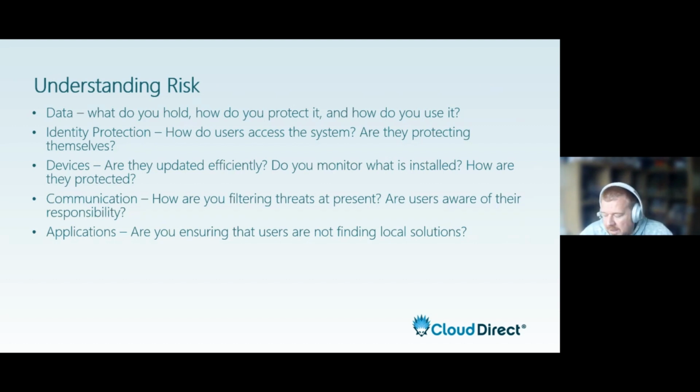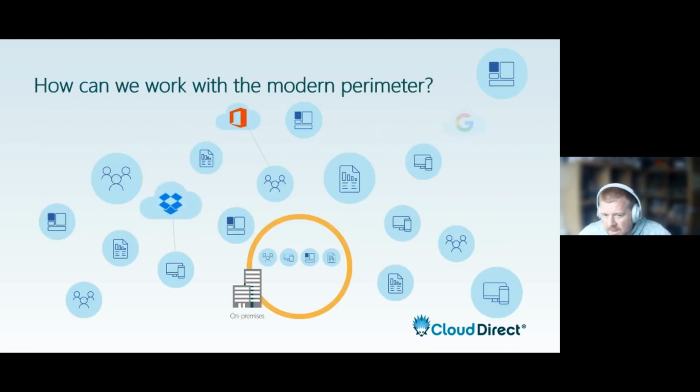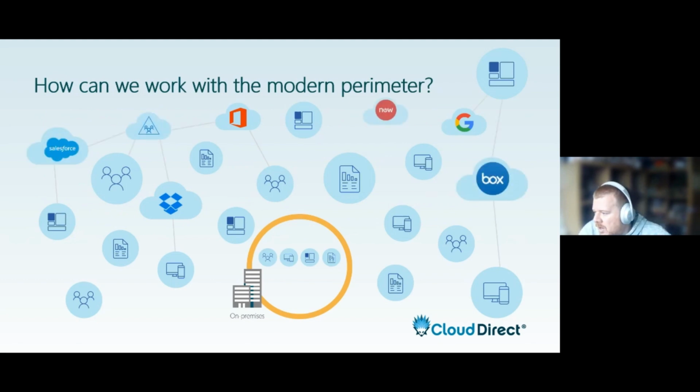What we have to do with security and compliance is just be aware of the knock-on impact of what we're trying to achieve, and what the actual end user input and the end user experience is around that, to make sure that we're not putting a blocker into operational aspects to protect security, because that will open up extra risk. So we're talking about how we can work with the modern perimeter in terms of risk.